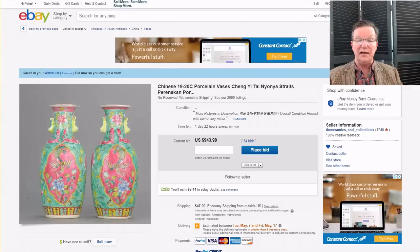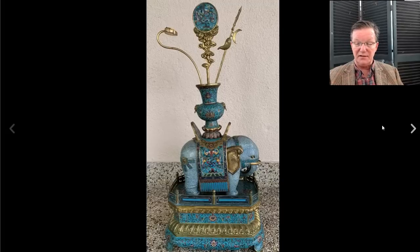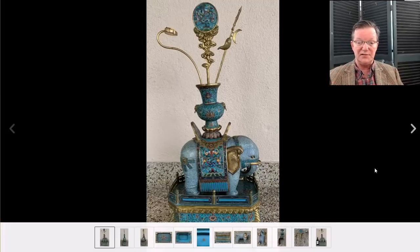There's also a nice looking pair of these Straits vases in bright pink and turquoise. Those close on Sunday. There's a lot of stuff this week. Oh, and this is on there right now, and I want everybody to check this out. It's about 22 inches high.